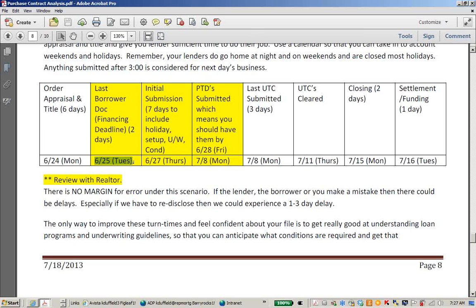And you're definitely going to want to be ordering your appraisal and title early, or you need to time that, I mean. So in this particular case, I've given appraisal and title 6 days, which means I'm ordering it by 6/24.